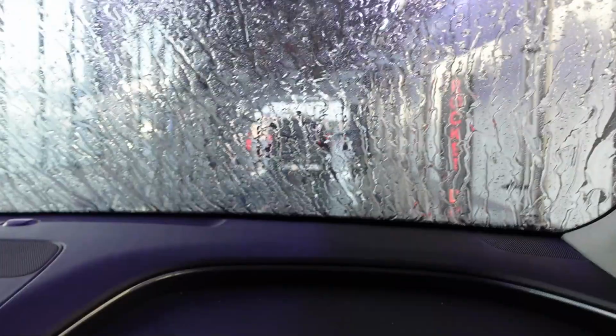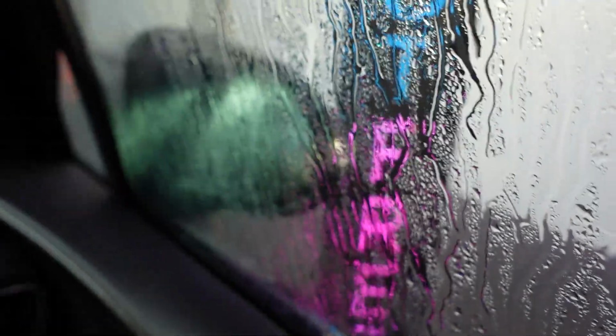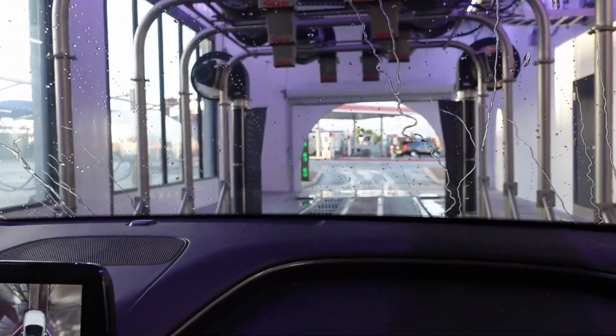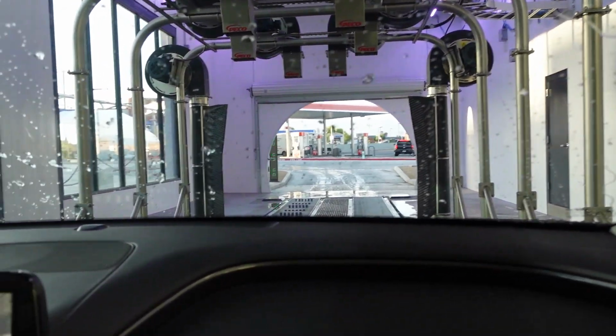I'm not sure, but oh, that says ceramic. Nice. Well, Rocket dry, since this is an Escalade, they're a pretty large vehicle. Spot free. Says Rocket Dry right there. There's a spot free rinse. Wow, dude, look at that water bead off. Yeah, that's awesome. And here's the dryers.